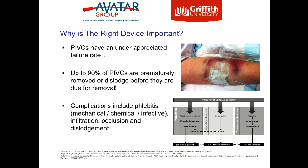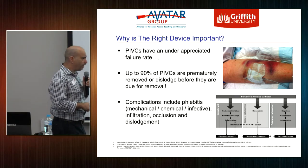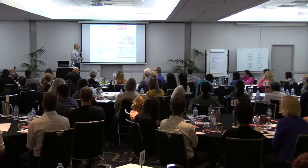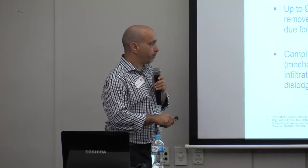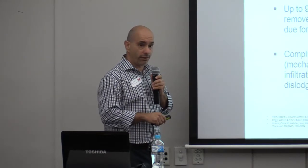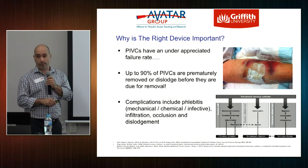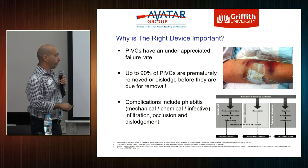These complications can include phlebitis, whether that's because we haven't stabilized the device properly and it's pistoning in the vessel through the skin, causing mechanical phlebitis. It could be what we're actually giving through the cannula. It could be a little bit acidic, too concentrated, or the qualities of that drug are causing irritation of the vessel wall, causing that phlebitis, or in fact it could also be infective. Of course, the cannula can protrude through the vessel wall and cause infiltration, so that infusate seeps into the tissue. Depending on what that is, it can also lead to extravasation, where there's tissue damage around that cannula site. Of course, they can block, and they can also fall out.